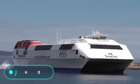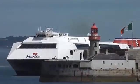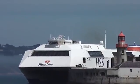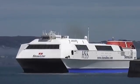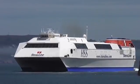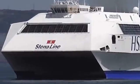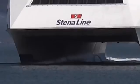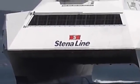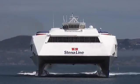HSS 1500. Catamaran vessels were developed in the mid-1990s as a new concept of maritime transport by the company Stena Line. Compared to regular ferries, these high-speed vessels can take on board significantly more passengers and vehicles. The project was named the HSS 1500 and has a unique design of ships, as well as an aluminium case that provides maximum strength and efficiency.